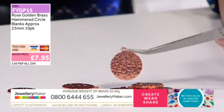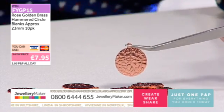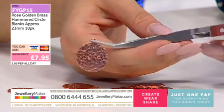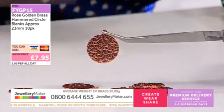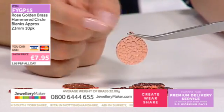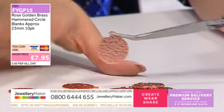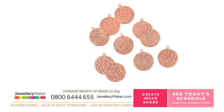So, £7.95, these are for 10 of them, and they are your rose gold hammered circles. And again, great for your stamping. £7.95 for them. These are going to be beautiful, just all in together. I think if you just put loads of these along a neckline, you know, 2 centimetres apart, 3 centimetres apart, that kind of look is very chic for holidays, isn't it? And mixing your metals as well, so you could put the rose gold onto the gold or the silver. Beautiful idea. Lastly, but by no means, no, not lastly even, yeah.